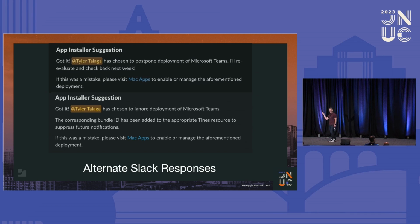These are the other Slack messages that you might see. So postponement, if you choose to postpone, it's just going to remind you again in a week. That's how often we have ours run. If you ignore it, it's not going to suggest it again unless you remove it from that list. It's kind of like on a block list, and it says, yeah, I know I'm not supposed to suggest this to you, so I'm not going to.